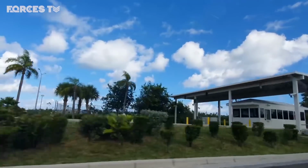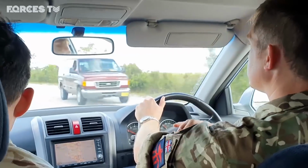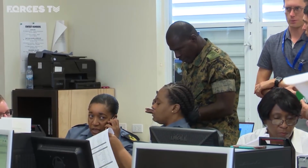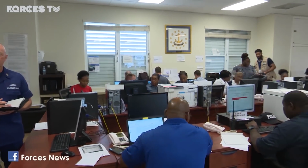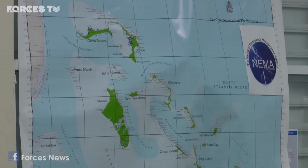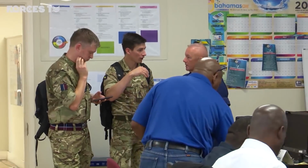Coordination is key in crises like these. That's happening at the National Emergency Management Agency. This is the first time cameras have been allowed to take a look inside. Representatives from militaries around the world have been sent in to help, and the UK team are providing key advice as the authorities here work together with a range of partners.